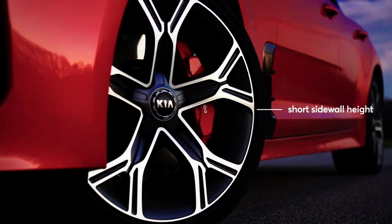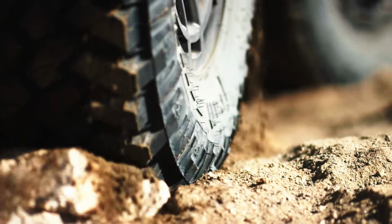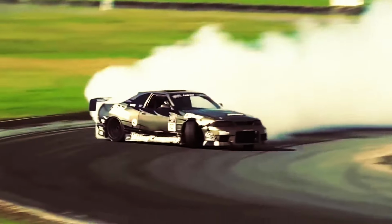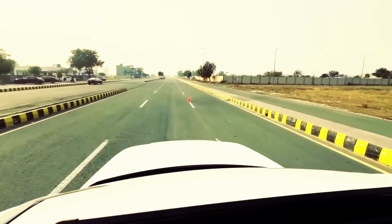Low-profile tires are designed with shorter sidewalls and simpler tread patterns, which can indeed reduce rolling resistance. This means that the engine doesn't have to work as hard to keep the car moving, potentially improving fuel efficiency. But here's the kicker. The real-world impact on fuel economy tends to be pretty minimal. You might see a slight improvement, but it's not the game changer some people think.